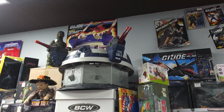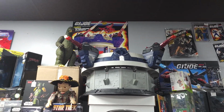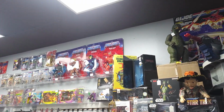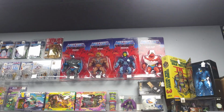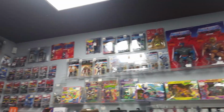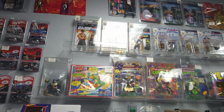Another look at that Terrordrome. I have a few videos on the Terrordrome on this channel. One where I take it apart and show you guys how to replace some of those silo pieces in the middle. So I kind of take it apart and put it back together. If you ever need to do that, you can check that video out. It's on this channel.